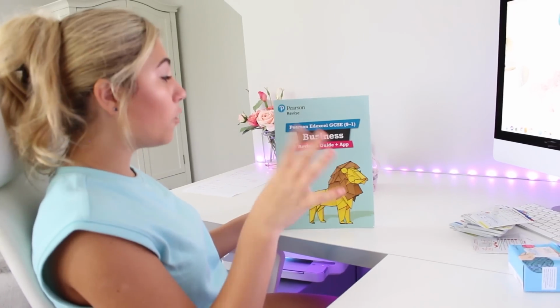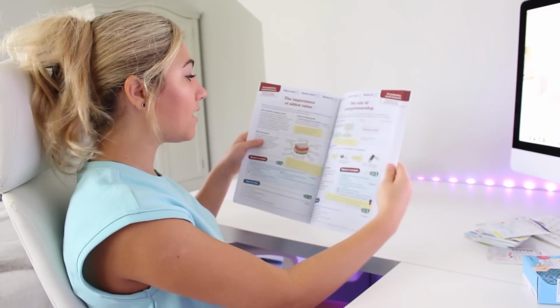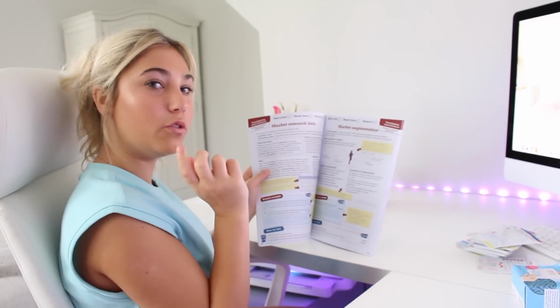And now I'm going to work on this book, which is business. And it is basically, it gives you little practice questions in it, little bits to do, and it's got the same at the top. So like had a look, nearly there, and nailed it, so you can tick it off once you've done it.